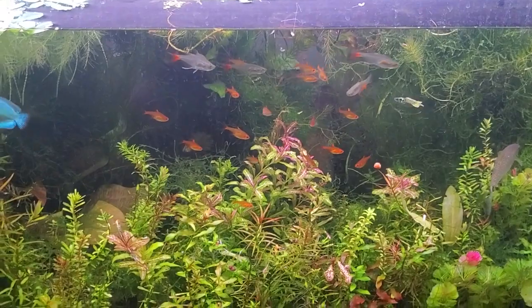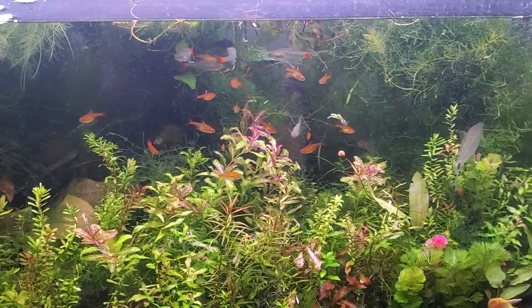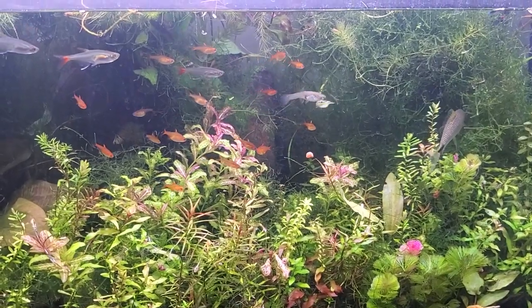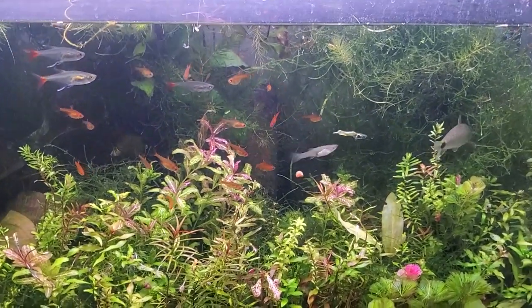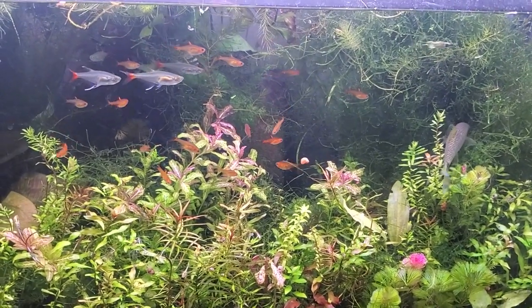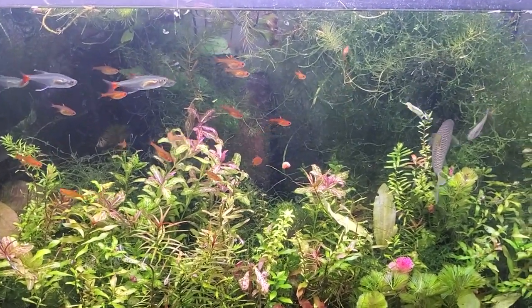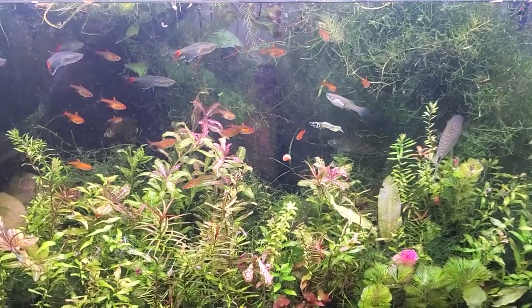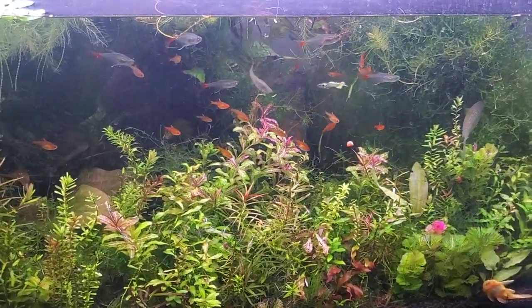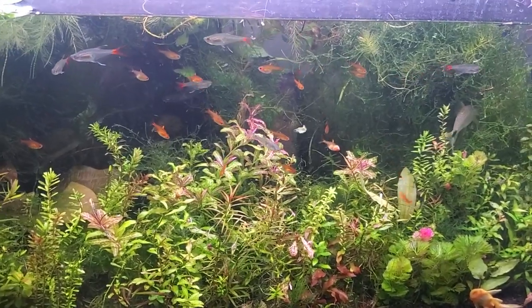And usually the general rule of thumb is within 2 to 3 minutes, whatever they don't finish, if they don't clear it all out, there's still food left over in 2 to 3 minutes, maybe 4 minutes, then you've fed too much, definitely. Because your fish should pretty much always eat everything you put in the aquarium if you're feeding them the right small portions.